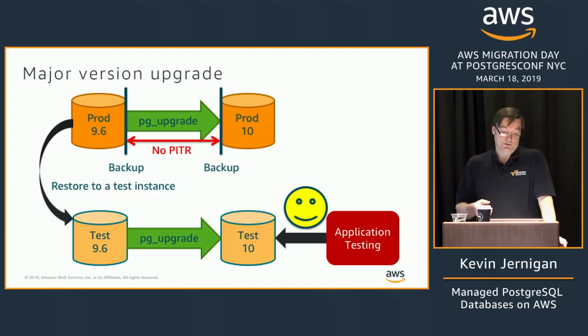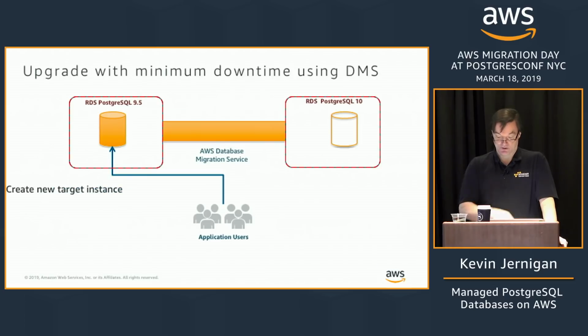What we recommend you do is take a snapshot of your production instance, restore it to a test instance, run the major version upgrade there, and then do application testing on that upgraded test instance to make sure that you aren't introducing functional problems, or performance problems for that matter, with the new version of Postgres. And so we recommend you do that before actually doing the upgrade.